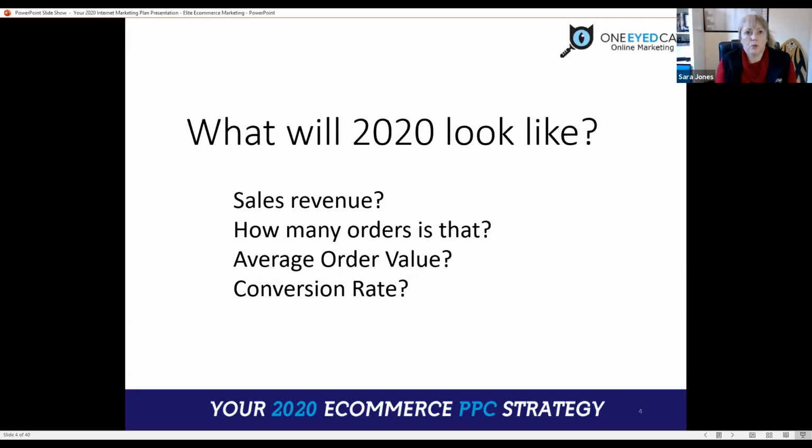Do you want to look at conversion rates? A slight increase in the conversion rate on a website can make a massive difference. If you're getting 100 orders a month and you increase your conversion rate by 10%, then that's 110 orders a month. So do you have a target to get your conversion rate to at the end of the year? I just want you to think about these things and think about what's meaningful to you, what's logical for your business, and also to some extent what's achievable.